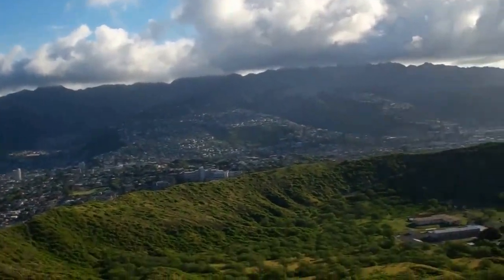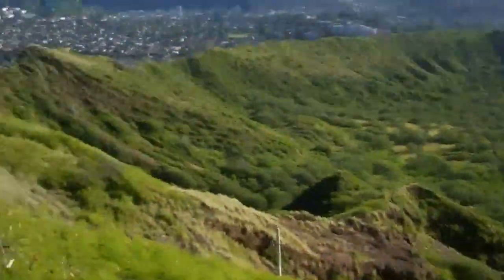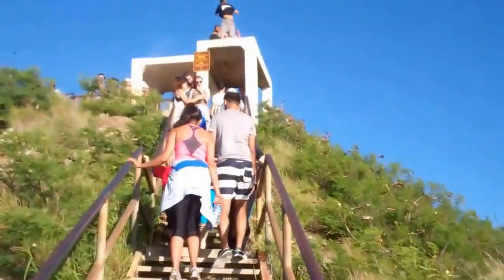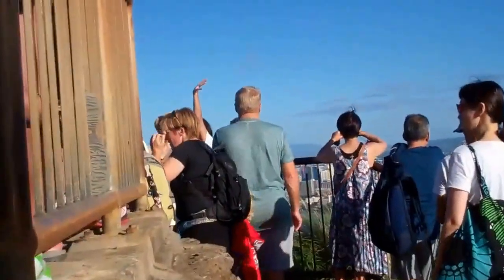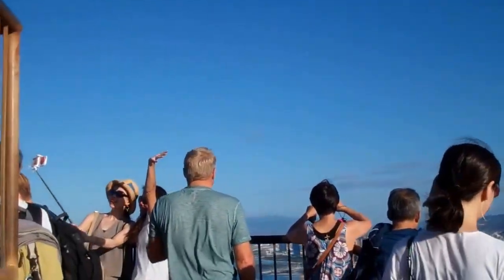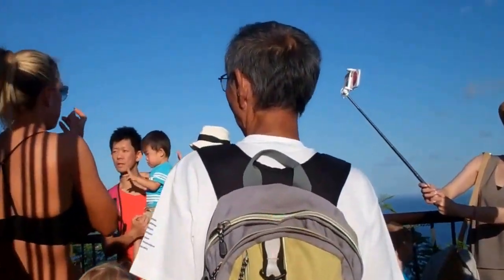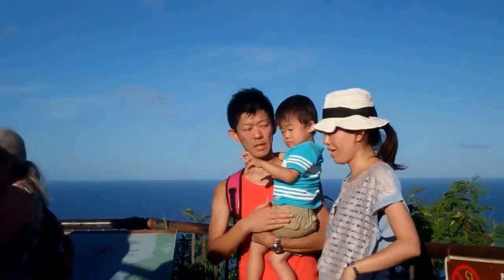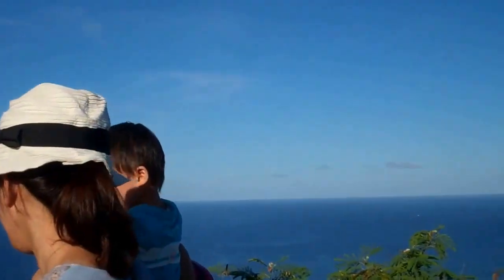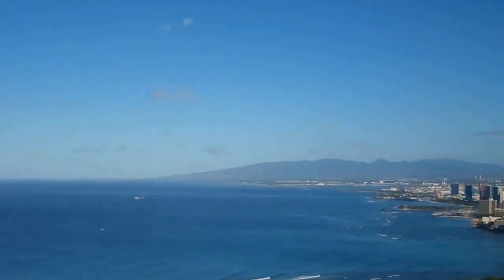View inside of the crater again. Here's where it joins up with the switchback, if you took the switchback up. And so here's the top. Aww, this is cute. And the top is not crowded right now. But let me tell you, it gets crowded. And so here you go.